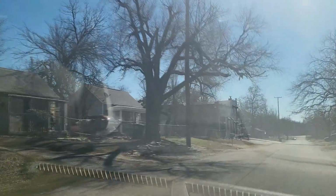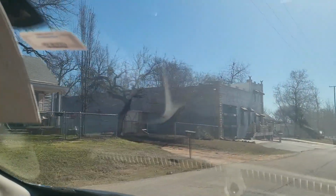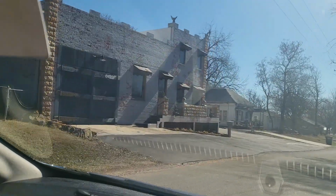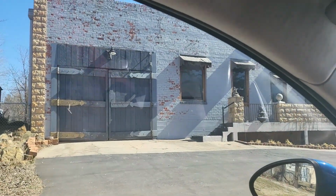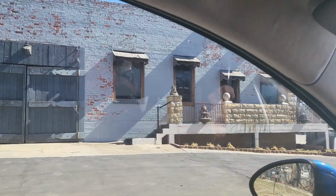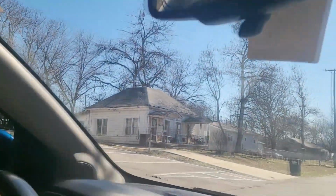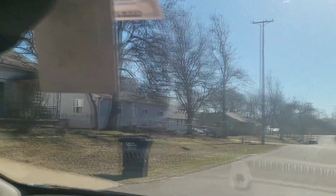Okay, still working up and down some of the streets in the near downtown area. Some interesting, and that one on the left is rather interesting. Looks like it's some kind of business. Castle Cutter, there's a barbershop. I guess that's a haircutting place.